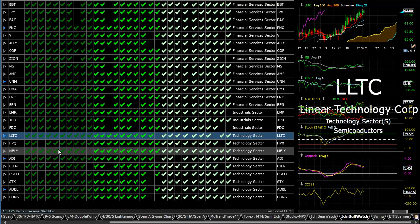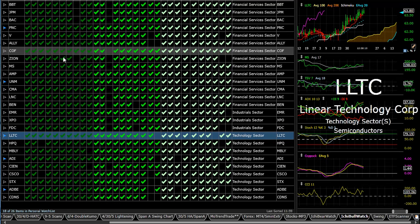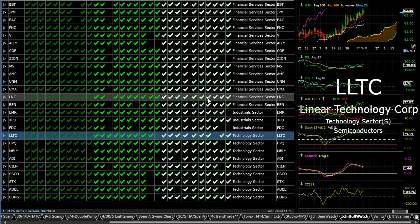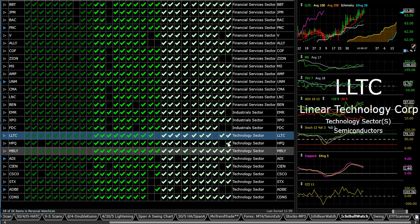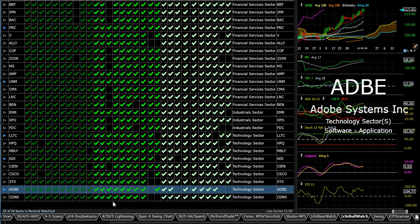And again, just to remind you, if you're new to joining us, these check marks represent the 3-day trend over here on the far left, the daily trend, kind of these lighter green check marks here. And then the 2-hour trend is signified by these on the far right here. So 30 green check marks in all, and all of these have at least 28 green check marks. ADI in the technology sector continues to look well, as does Adobe. So just to kind of highlight those.